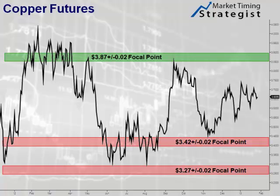At this stage, it's hard to have a strong bias one direction or another until we have some sort of a short-term break that will give us clues as to where momentum is building.